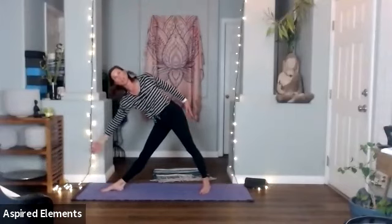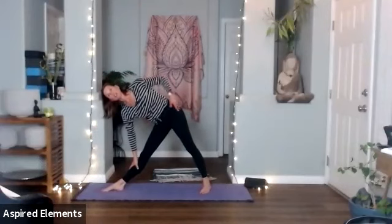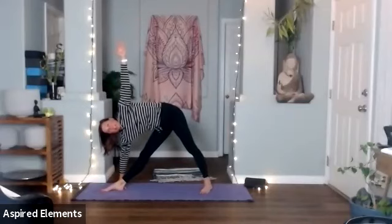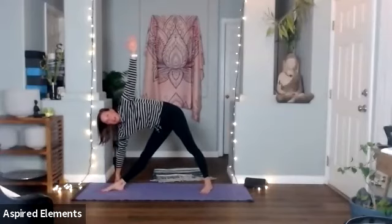You want to line up the front heel with the arch of the back foot in Trikonasana. So if you don't have a block, you can just bring your hand to the shin. If you do want to bring your hand to the ground, it's on the baby toe side with or without a block. Lean back, line up the torso with the front leg. You could pop up on those fingertips. That just gives you a little bit more height.